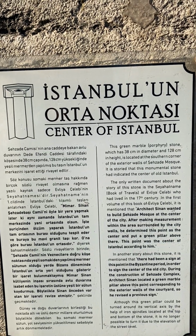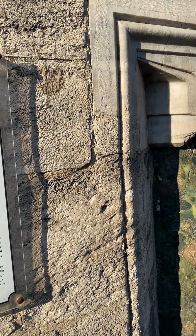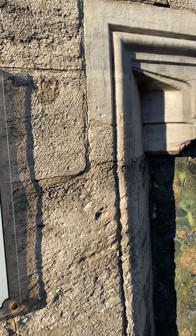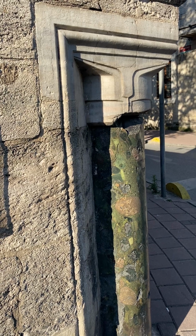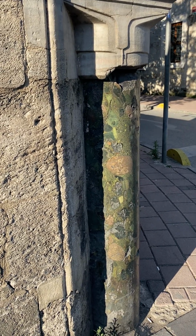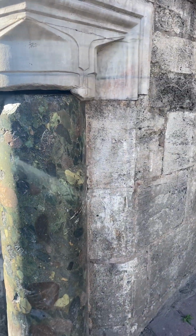Although this green pillar could be turned around its vertical axis by help of iron spindles located at the top and bottom of the stone, it is no longer possible to turn due to elevation of street level. So this used to be used to rotate, I guess, 360 degrees. So here's a porphyry stone marking the center of Old Istanbul.